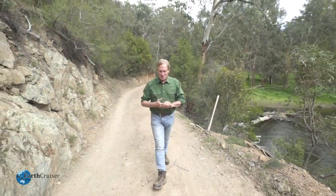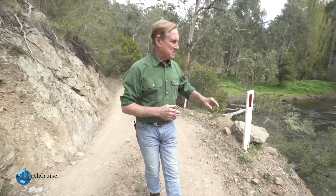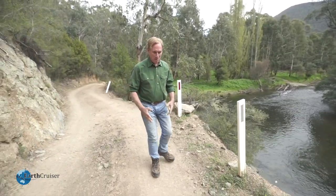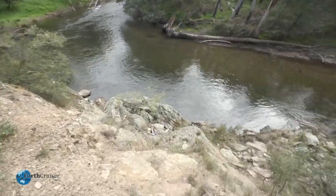Well, this day has started off pleasantly enough. The crossing of the Wangangara River right from the start. So this is the river. This is the road that follows the river, and this road at this very point has started to break away.